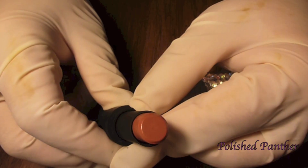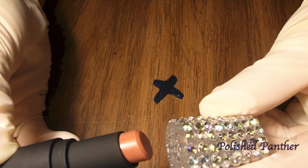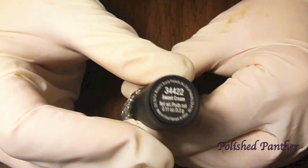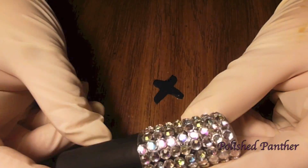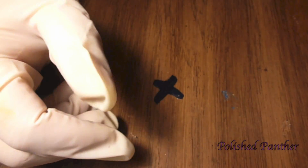It's kind of like a pinkish nude. And I used to hate nude, guys. I used to hate it. And that is in Sweet Cream. So that's what that one looks like.